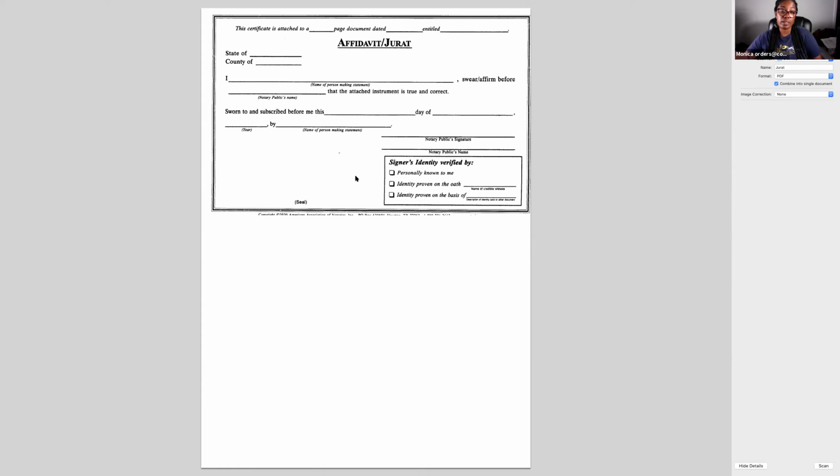And he had a custom of dropping documents on her desk to get notarized. No big deal. She did it all the time. She knew him. Well, he was up to no good on one of these days, but she had always done this. So she notarized the documents.